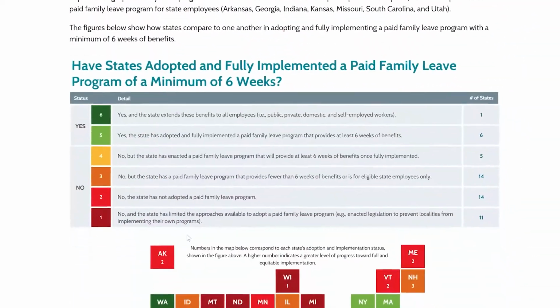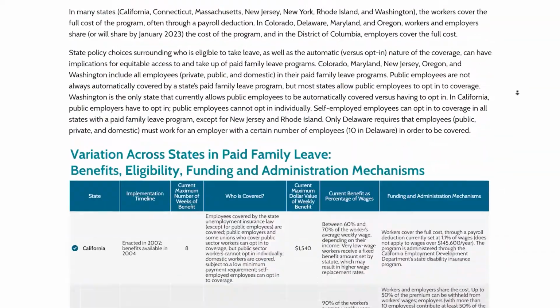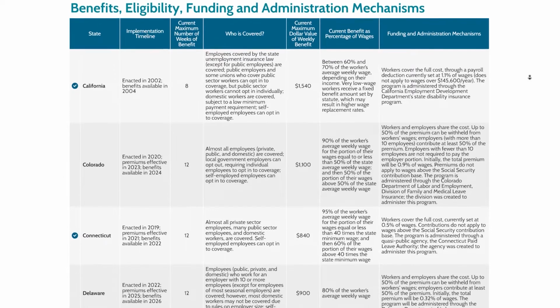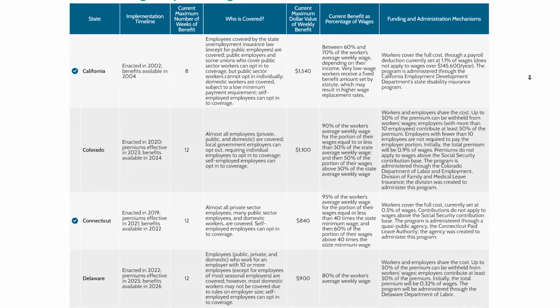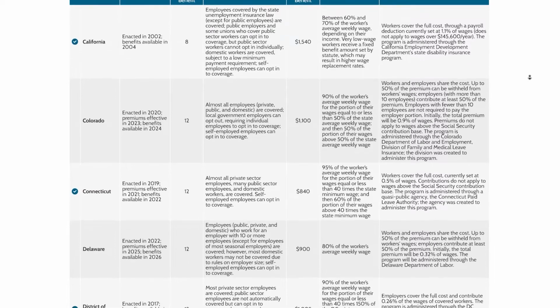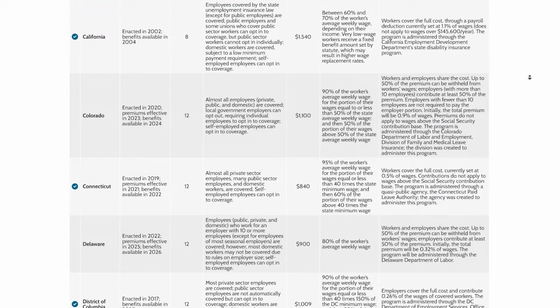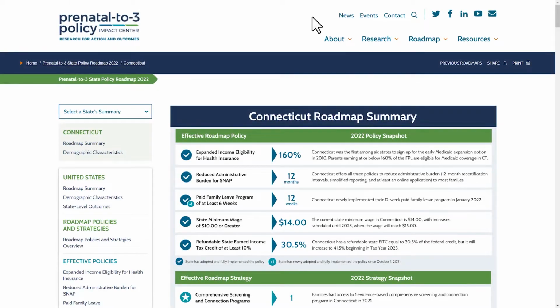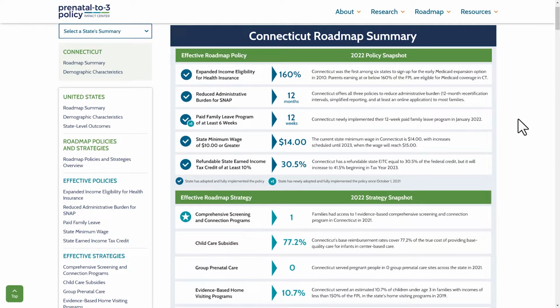Policies can vary considerably across states, so the roadmap provides details on how each state implements a given policy. Paid family leave policies, for example, vary in the weeks offered, the portion of wages workers receive, funding mechanisms, and more. Each state has its own page, providing a snapshot of the policies the state has fully implemented, and indicates with a star the strategies on which the state is considered a leader.